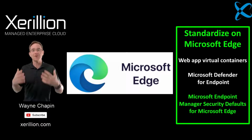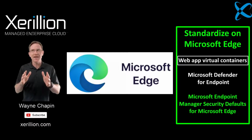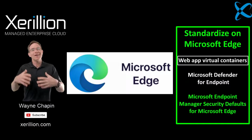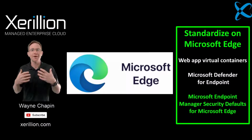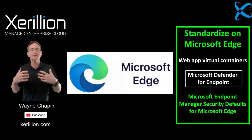Microsoft Edge is built on Chromium, just like Google Chrome. So there aren't any website compatibility issues, but with Edge, we get the security technology that runs web apps or websites in a virtualized container. And if websites have malicious code trying to install themselves on a computer or steal credentials, they will be blocked inside the container.